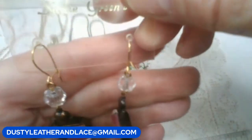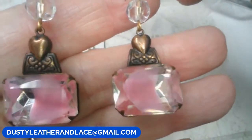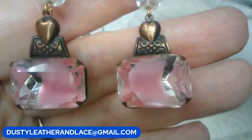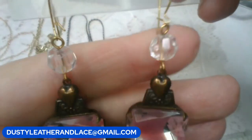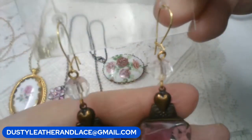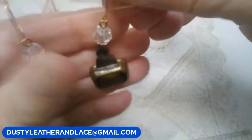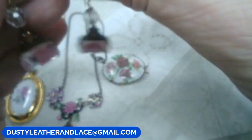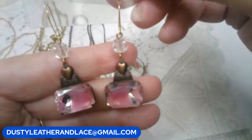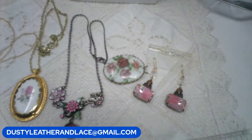And then for my fifth, let's see, we got Sadie Green earrings. I love her earrings. I love glass earrings. So they're sweet little dangles. And they have copper and then glass with pink and clear. And a clear crystal at the top and gold tone hook pierced. Really well made, as you can see. And these are going to be $6, Sadie Green. And back to Belle.